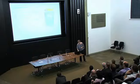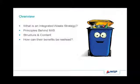Now, if we look at the nuclear sector, integrated waste strategies were introduced to look at the waste element, and they're now a regulatory requirement for NDA sites. So I'm going to talk to you today a little bit about integrated waste strategies. Firstly, what is one? The principles behind an IWS, so that includes the structure and content. And finally, how the benefits of an IWS can be realised as well.